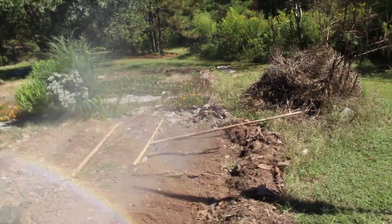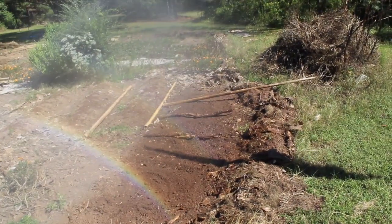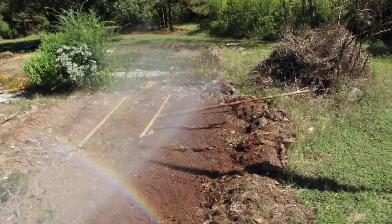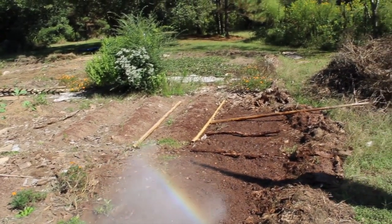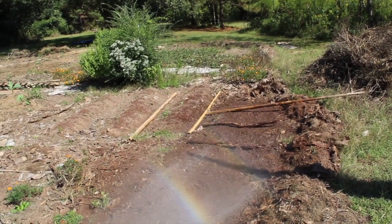I don't know about you, but watering the garden, there's a rainbow. Watering is super peaceful. My mom used to go out and water in the evenings. So I could see it's kind of meditative. I love water in all forms.